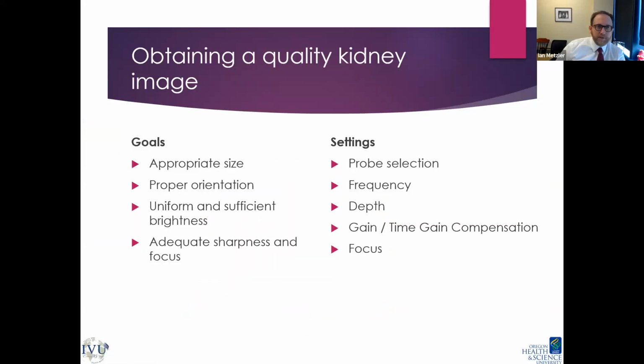So obtaining a quality image, the goals of making a good picture here is getting the kidney in the appropriate size, the proper orientation, getting a uniform and sufficient brightness of the structures, and then adequate sharpness and focus is the secondary goal. And the way that you can achieve these goals is by choosing the correct transducer, choosing the correct frequency, adjusting the depth. We'll talk about time gain compensation, or gain, which is equivalent to sort of brightness of the signal, and then the focus on some machines, although a lot of machines have gone to auto-focusing.